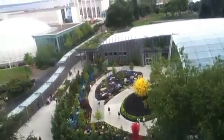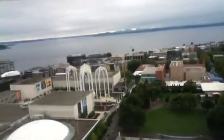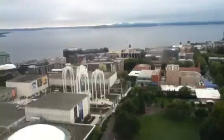We ascend. Now the whole building here is 605 feet tall. That's 184 meters if you prefer the metric system. We were built for the 1962 World Fair, the Age of Space Expo, as it was known. That's where we get our name, and that's where we get our unique flying saucer design.